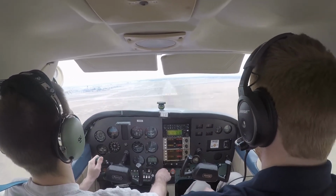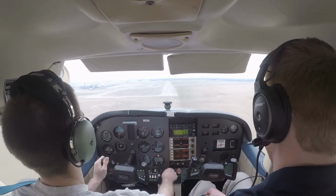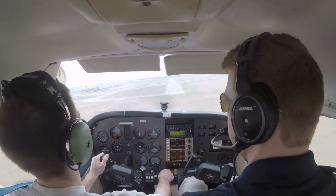8 Whiskey Delta, runway 19 left at Alpha 2, line up and wait. Slight right crosswind, it's nothing too crazy. To Alpha 2, 19 left, 8 Whiskey Delta.